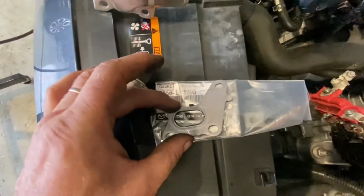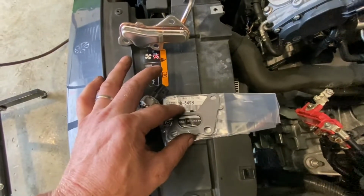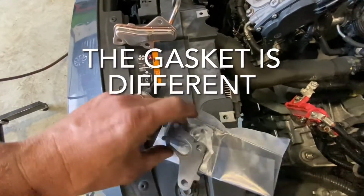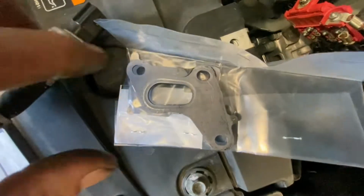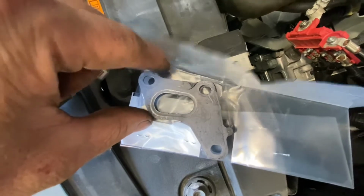There's actually not too much in the difference, to be honest with you. So the long and short of it is you could potentially use your old gasket, I'd be suggesting. We'll see. Yeah, from that side we'll see it better. The gasket is very, very similar. You can actually see the bolt holes lining up even while it's in the packet.